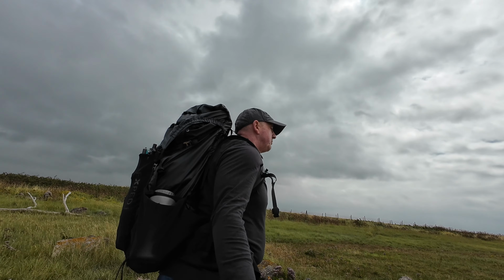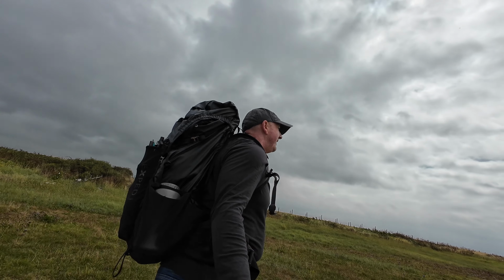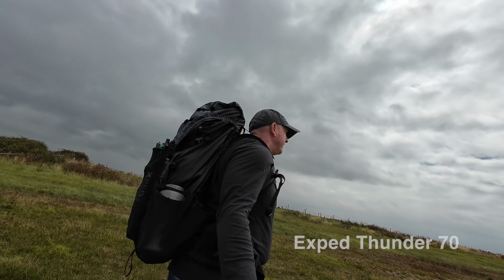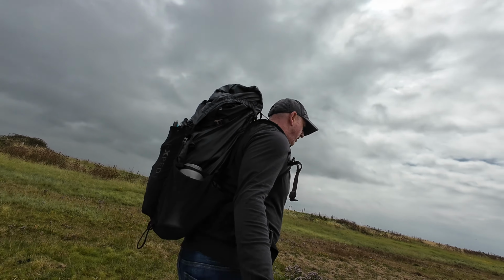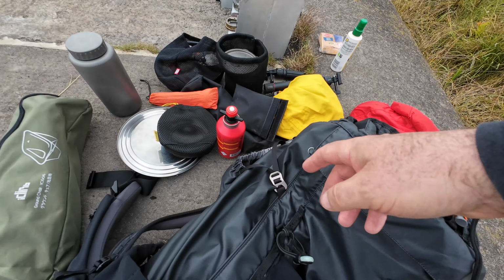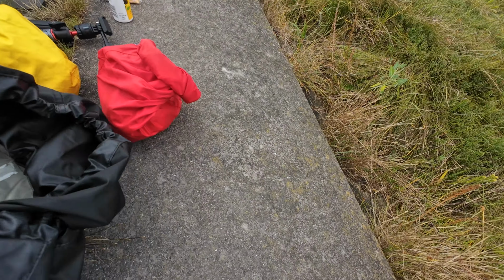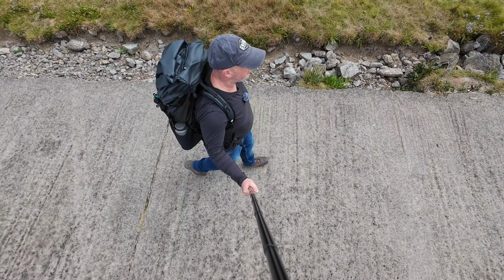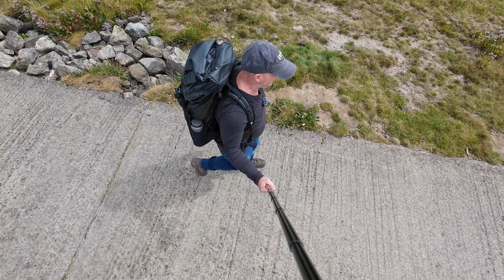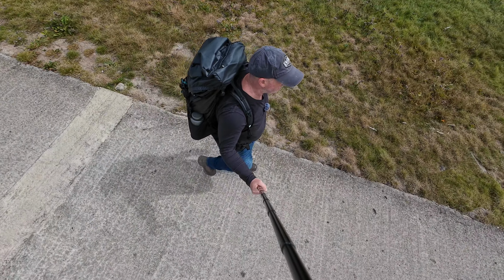Testing out a new backpack as well, kind of breaking it in, or breaking me in, whichever way you want to put it. It's an X-Sped 70 litre backpack. It's fairly light, 1.5 kilos. I call it the bondage bag. It's got little straps and buckles and all kinds of nonsense all over it, which is not a bad thing. It probably gives me a lot of options. I've been searching around for a lightweight backpack for an absolute age. I did buy one from Decathlon, but I had to send it back because the frame kept squeaking. It was driving me nuts.